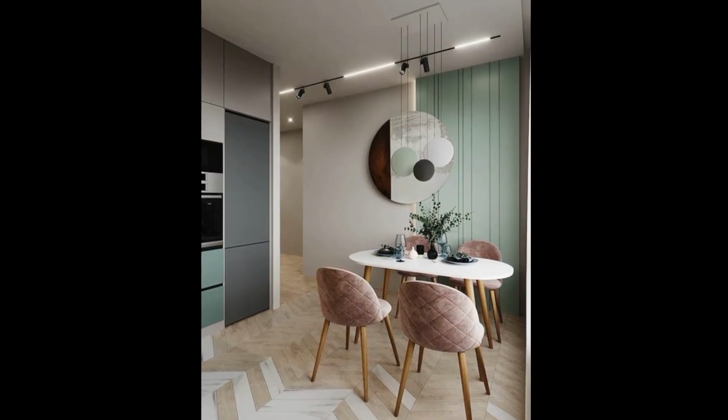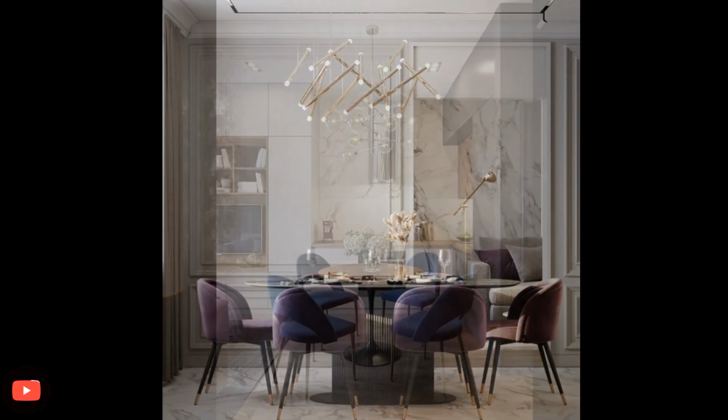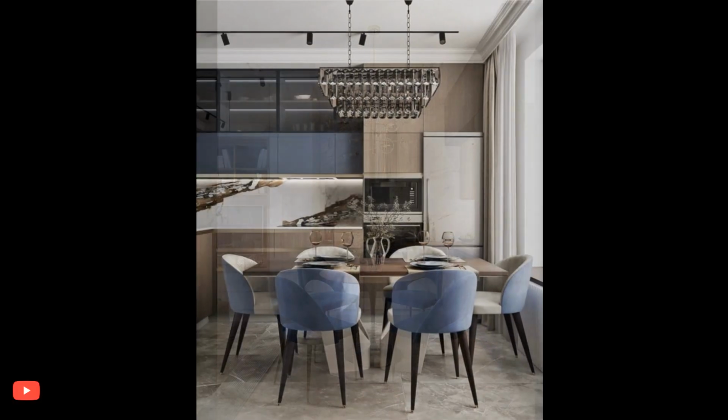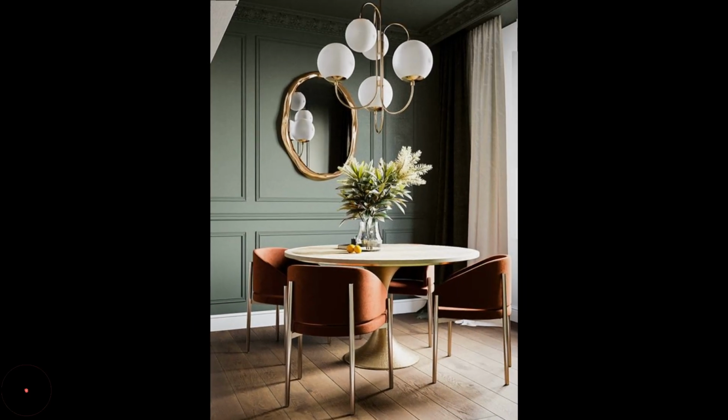Modern dining table and chairs set design ideas also prioritize versatility and space-saving solutions. Extending dining tables, for instance, are becoming increasingly popular in smaller living spaces. These tables can be expanded to accommodate more guests when needed, and then easily folded or reduced in size for everyday use.